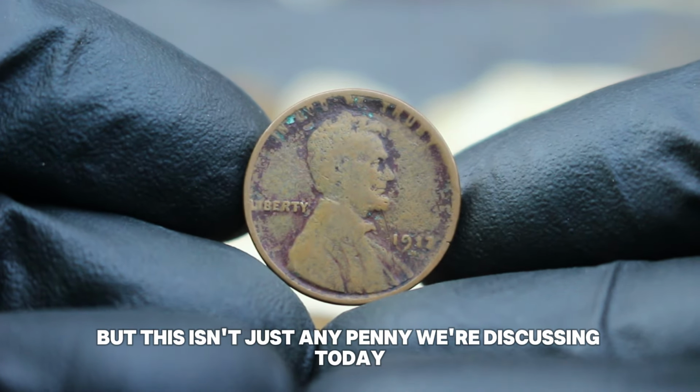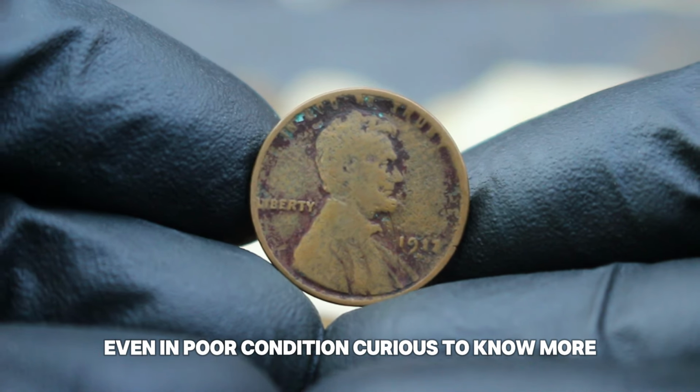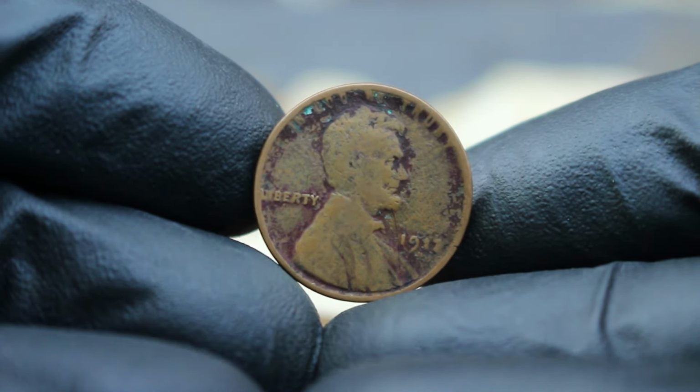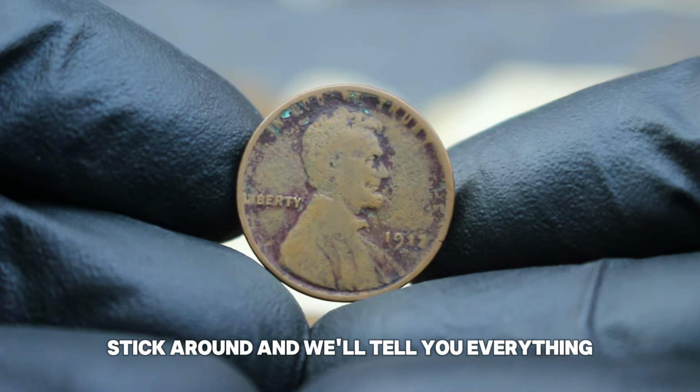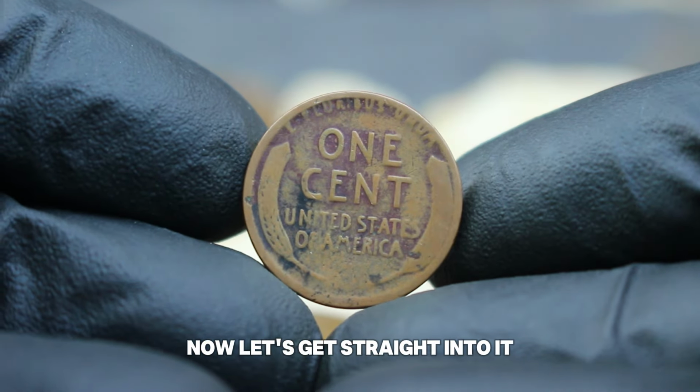But this isn't just any penny we're discussing today. We're talking about one that's incredibly valuable, even in poor condition. Curious to know more? Stick around, and we'll tell you everything you need to know about this hidden treasure. Now, let's get straight into it.